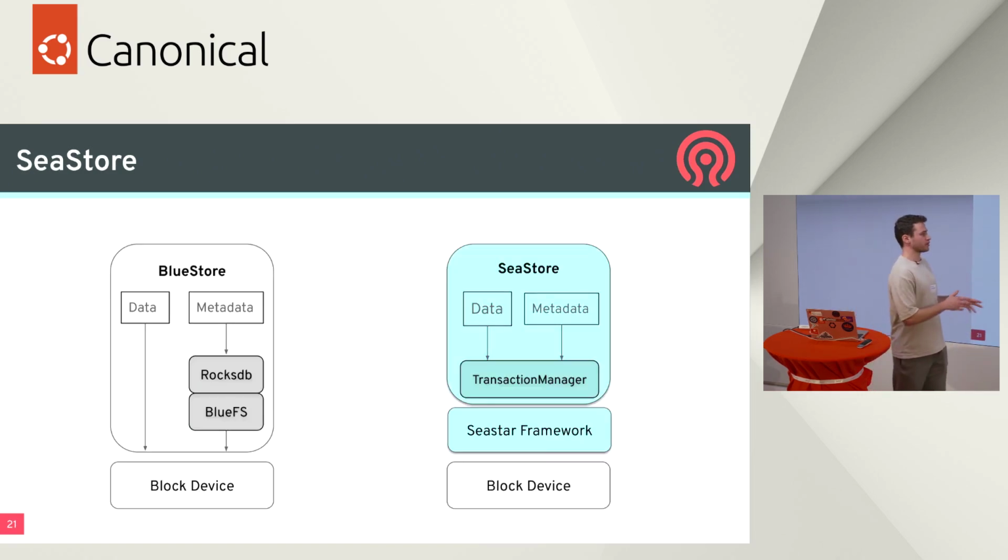This is the comparison of the design, simplified one, of course. I won't go deeper into the architecture. If anyone is curious, it's all in the documentation. We have code walkthroughs and so forth, but just to get a better sense of it, with BlueStore we store the metadata in RocksDB key-value pairs, and the RocksDB database resides on a small BlueFS partition in the storage device. With C-Store, both data and metadata go straight into the transaction manager, which is managed by the C-Star framework.